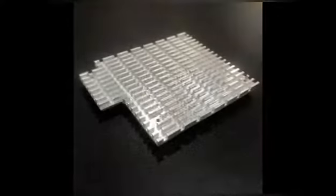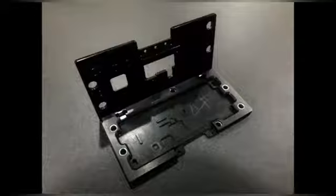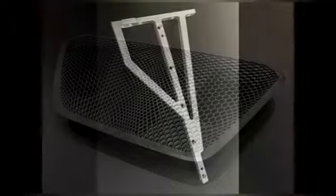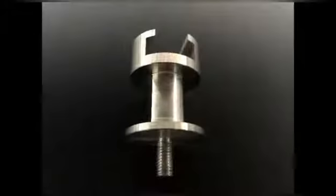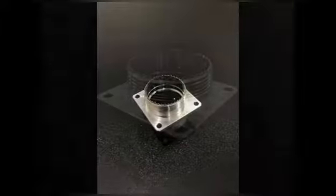We offer fabrication services, for example, sheet metal bending, welding or bonding, NC punching, cutting, structure and metal spinning. Casting: we offer sand casting, die casting, investment casting, lost foam casting, permanent mold casting, and centrifugal casting.